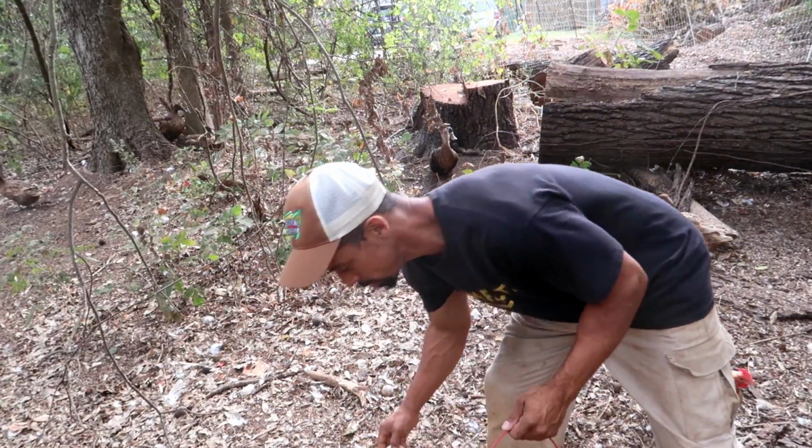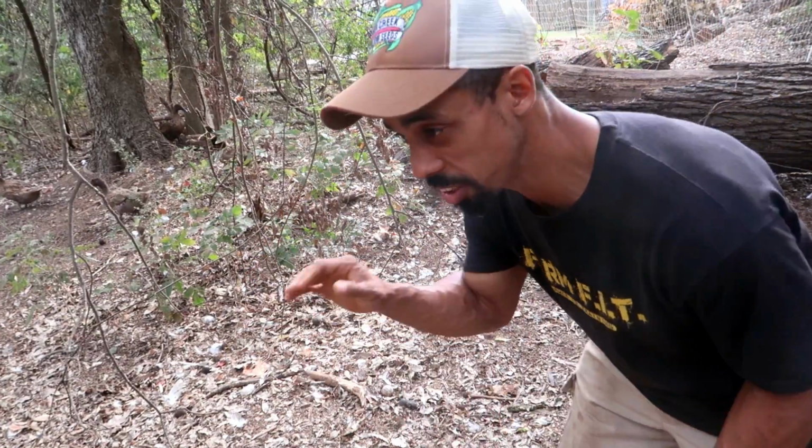Here's an egg. And right now, since this area is somewhat chaos, they're laying a little bit all over the place.